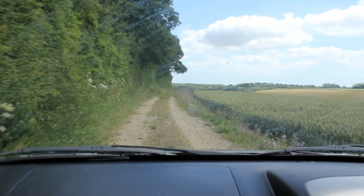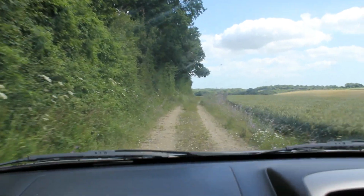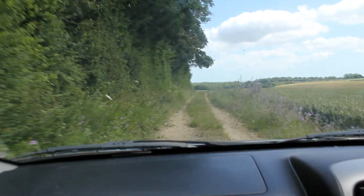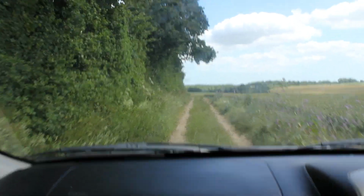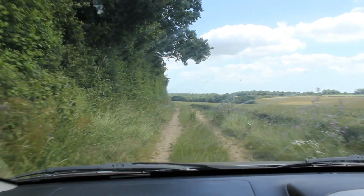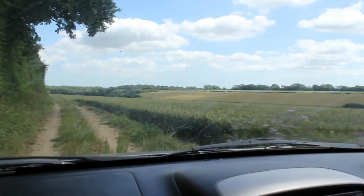We're off now to see one of the beehives. I thought it might be interesting to everybody to see down this track where the bees are kept, the amount of wildflowers that are here for the bees. And it might be corn and things in the fields, but there's loads of foraging for the bees. So we'll just have a look through with this so you can see.